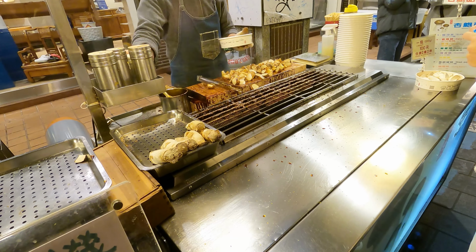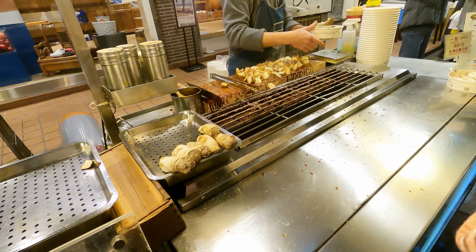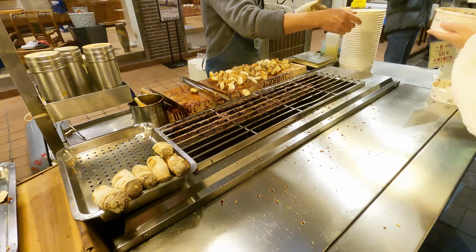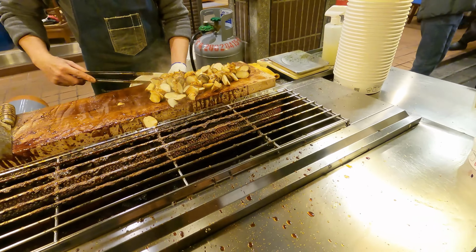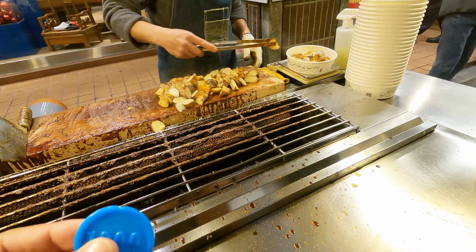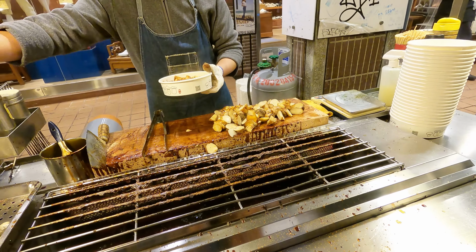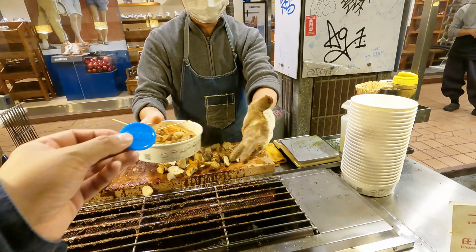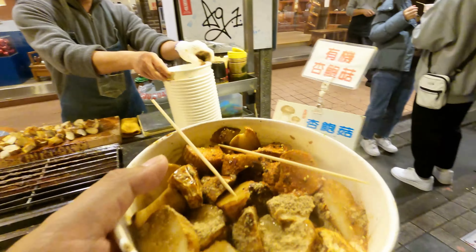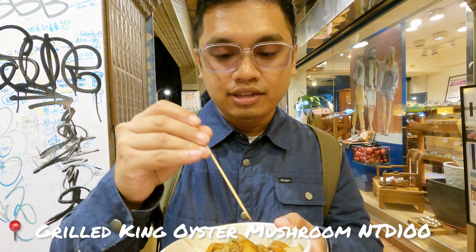Spicy na lang pa. Two flavor. Two and nine. Spicy and cumin. Spicy, cumin. Yes. Thank you. Okay. Ni hao. Okay, let's try the famous mushroom. I'm also gonna try first the cumin flavor.